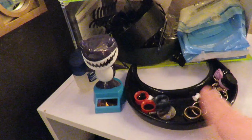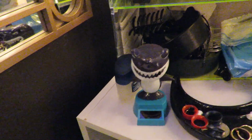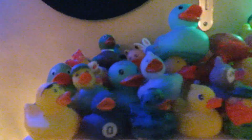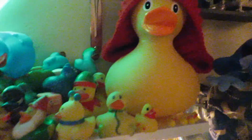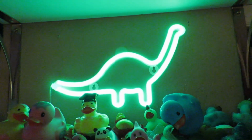I have some gauges and rings, a dancing shark. He dances in the sun. And then these are all of my smell goods. Now, of course, we have the ducks. So many ducks. Dinosaur Neon Light, got him for Christmas. I love him so much.